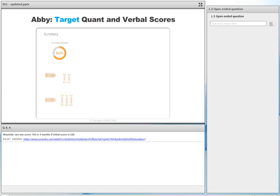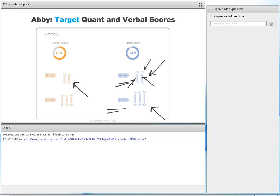With Abby, for example, you can see a Q42 over here with her abilities in this case. What the platform suggests is that she should aim for a V42 and a Q48. Q48 means 65th percentile abilities. And again, these abilities are also computed. So if Abby were weaker in algebra, this probably would have been a 50th percentile ability, and this probably would have been an 80th percentile ability, which some of you could be, and some of you actually are over there. Similarly, on the verbal side, it computes the target abilities that she should aim for.